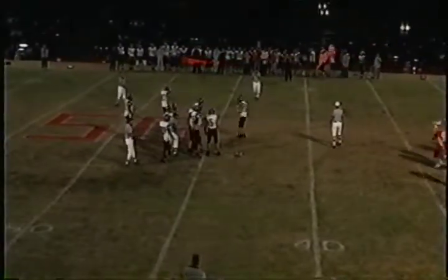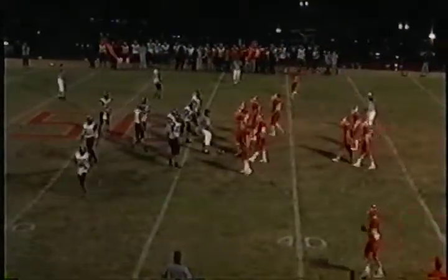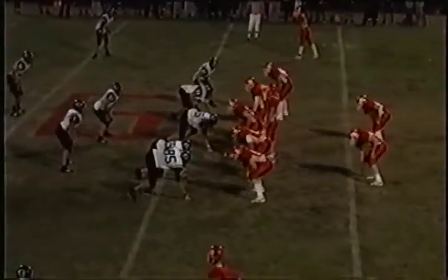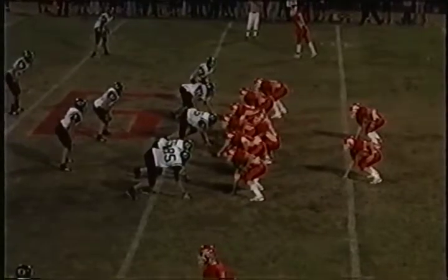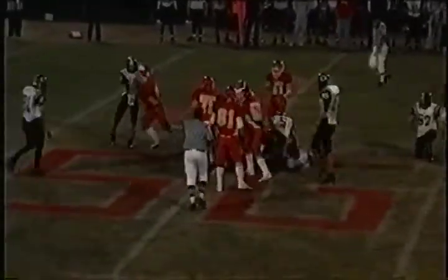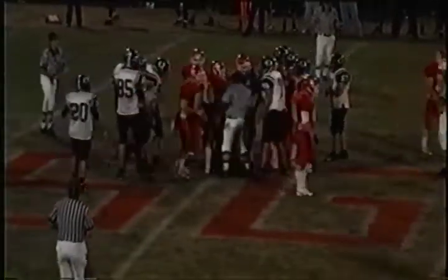Football spotted about the 44-yard line. First and 10 Rebels. Same formation, Coach. All right. Option. Wells cuts back this way on the quarterback keeper, advances the ball up to about midfield.